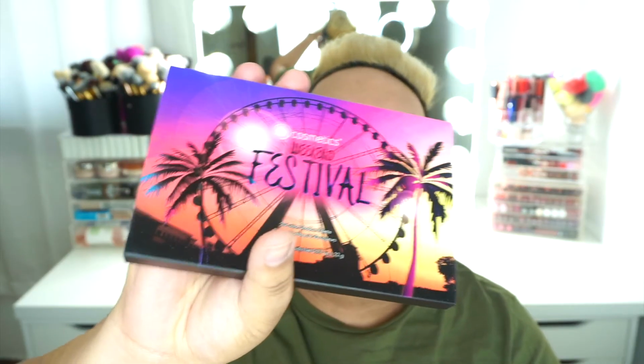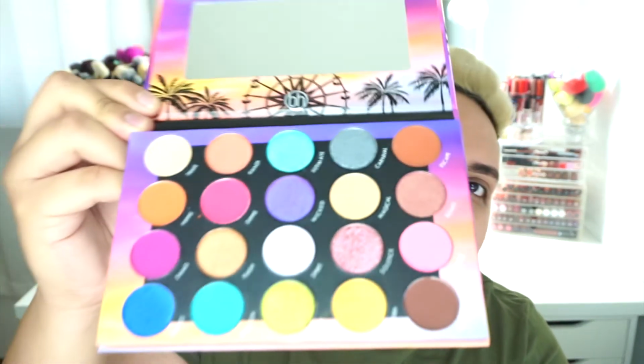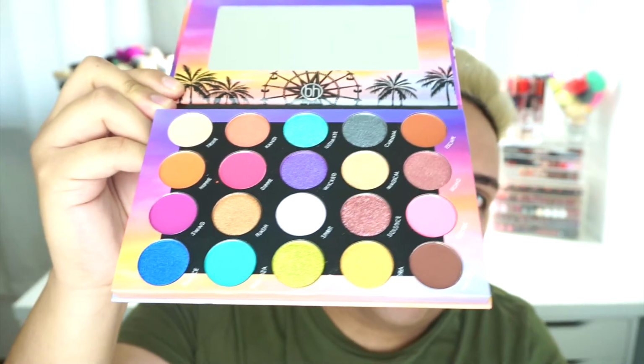She's a cute one. And then I also picked up the Festival palette because it reminds me of Coachella. I have heard amazing reviews about this palette, so I'm excited. It's so colorful and pretty, honey. I'm excited for her. And these are cute names. Ooh, this pretty color right here. Ooh, dang. It's 20 eyeshadows. Okay, that's all the palettes.